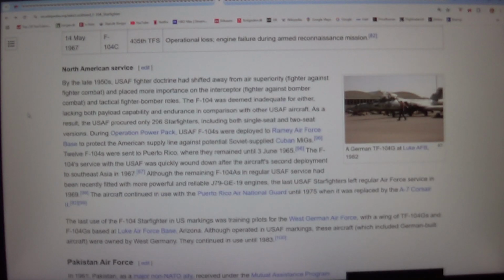North American Service, edit. By the late 1950s, USAF fighter doctrine had shifted away from air superiority, fighter against fighter combat, and placed more importance on the interceptor, fighter against bomber combat, and tactical fighter bomber roles. The F-104 was deemed inadequate for either, lacking both payload capability and endurance in comparison with other USAF aircraft. As a result, the USAF procured only 296 Starfighters, including both single-seat and two-seat versions.